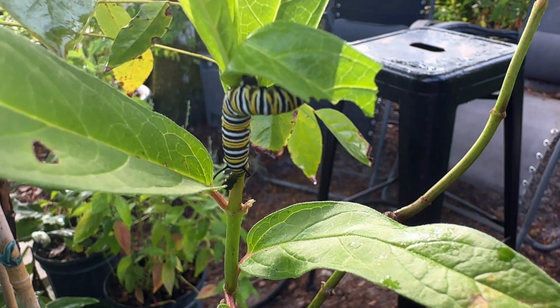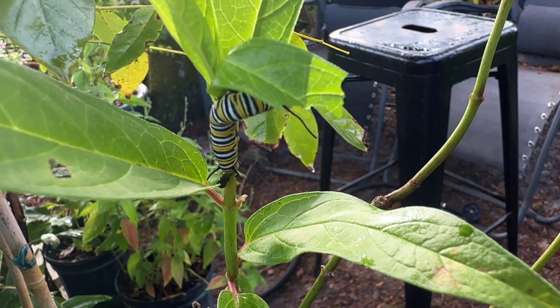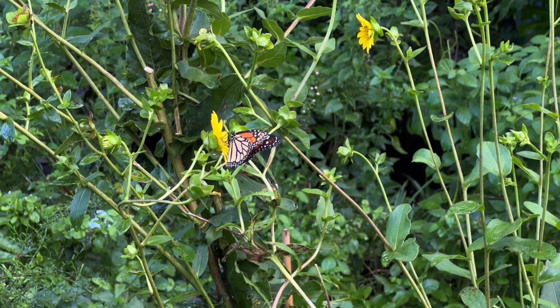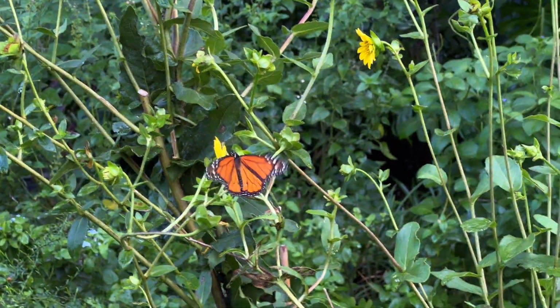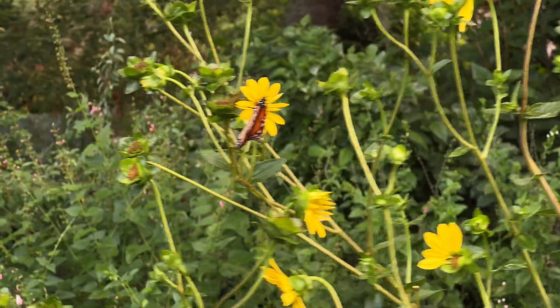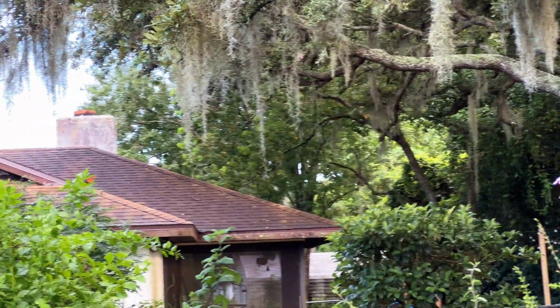Speaking of letting my garden do the work, look at this little guy right here on the swamp milkweed. Gorgeous male. I mean, look at the wings. This one looks new too. I was just saying how my garden is doing the work. Y'all know I did not raise that guy. There he goes.